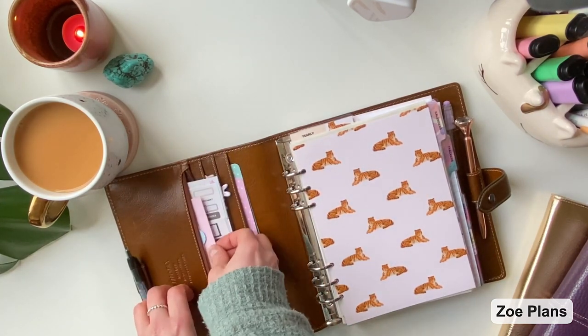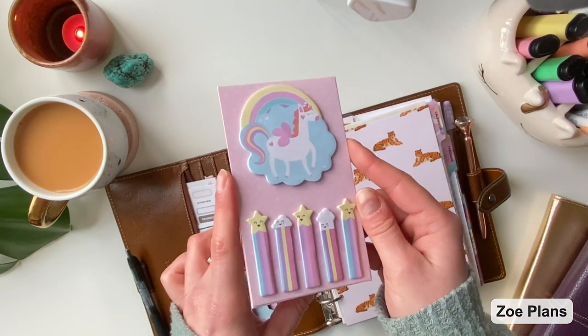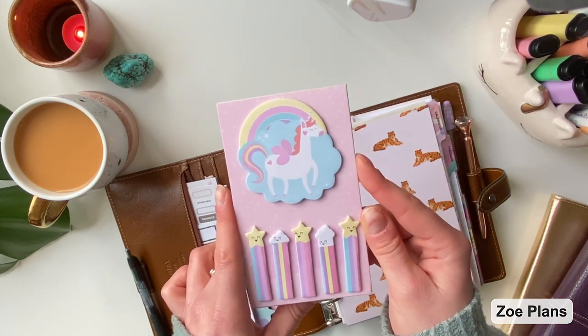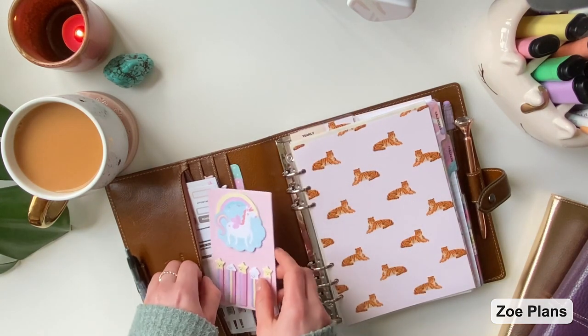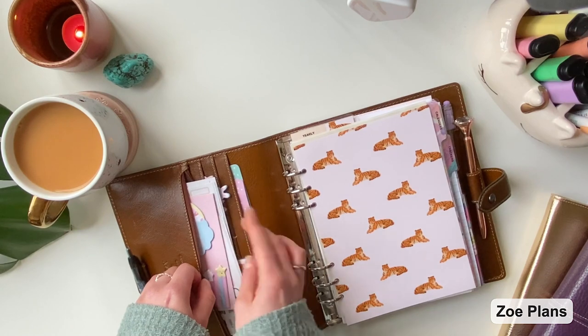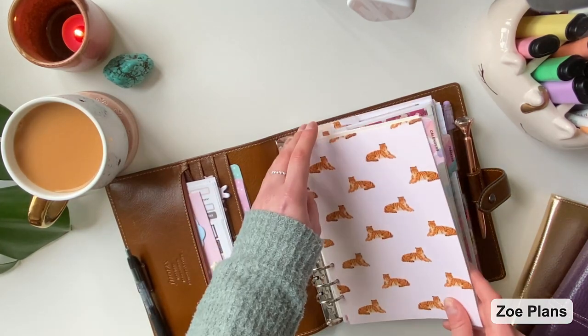And also these ones, these little page markers and unicorn post-it note. I just thought they were cute, so I'd show you those. Otherwise everything is as it was before this month.